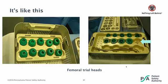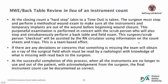So many of the ortho surgical supplies, Stryker, DePuy, their ortho trays are actually very well organized. I use this as the egg crate example. But you can see if you're missing a trial head. And so this is something that the scrubs have to put the dirty instruments and items back in the designated slots on the trays, and at the closing count, a hard stop.